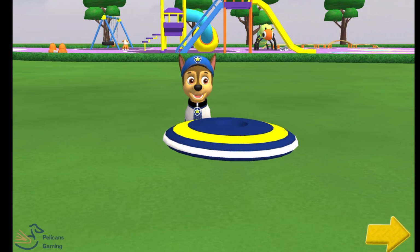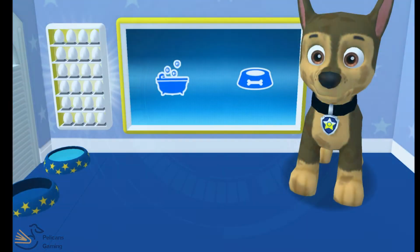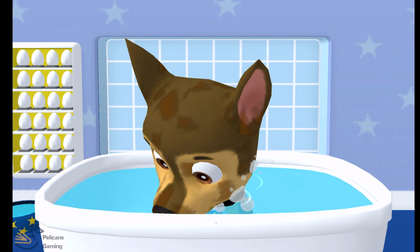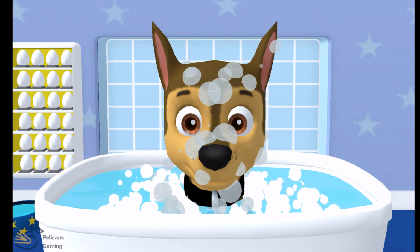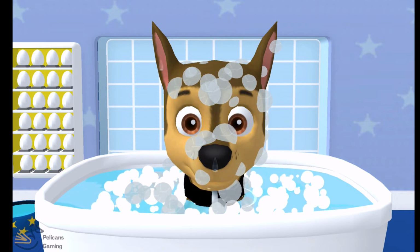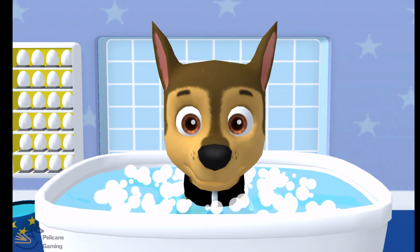Time to call it a day. Let's go inside. Tap the arrow to give the pup a bubble bath before they go to bed. Tap the blue picture of the bathtub to take a bath. Give the pup a bubble bath before they go to bed. Now tap all the bubbles to pop them. All right, the bubbles are all gone and so is the dirt.